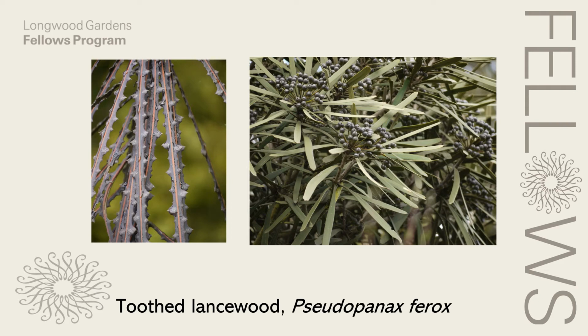There's one where it's a response to avoid browsing from large flightless, now extinct birds, the moa. The largest species of moa grew to 12 feet tall. By the time the Lancewood got tall enough to be palatable, the moa would not be tall enough to reach it. Another theory is that it's a response to changing light levels as the plant grows and moves from the understory to higher up in the subcanopy of the forest.